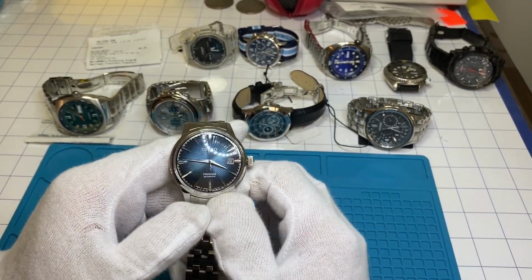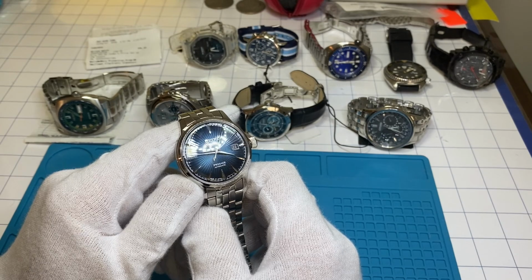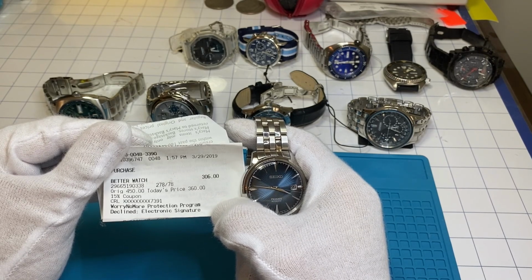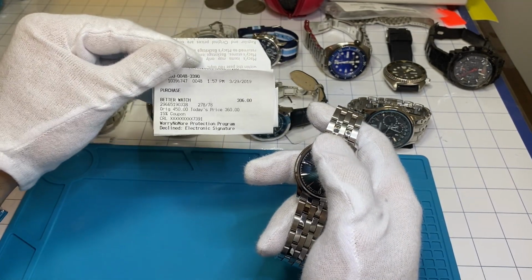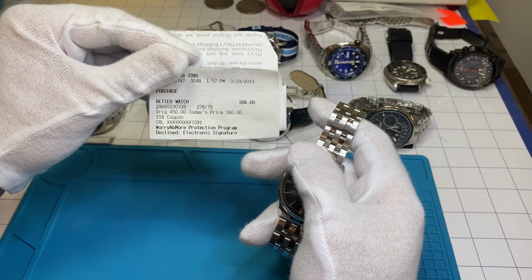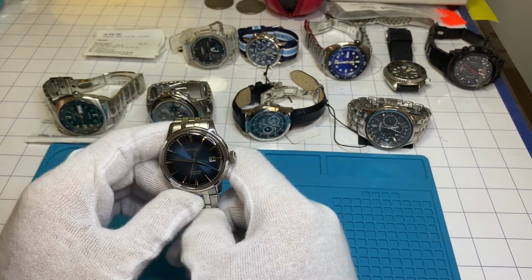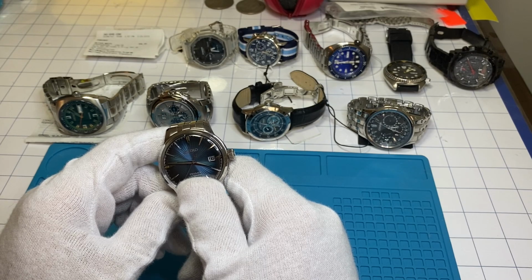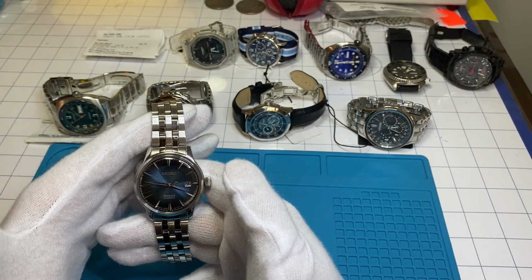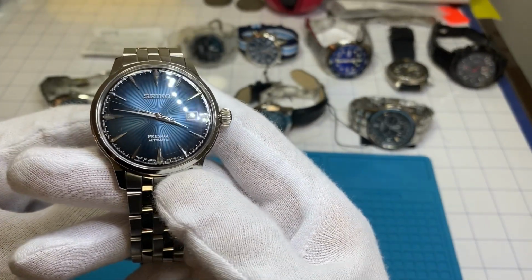Hacking, hand wind. One of my favorite dials. Probably my favorite dial I have in the collection. The Cocktail Time dials are beautiful. Yeah, nice watch. Got it at Macy's. 306, but opened up a Macy's card and I think got, I want to say 20%. Don't hold me to that, but I think I got 20% back on the first month's purchases. So that would put me down to 240, I think. You'd have a tough time picking up a watch like this for $240 nowadays. Generally, I think that was a good deal at the time. Good deal now. Look at that dial. I love that dial. It's cool.